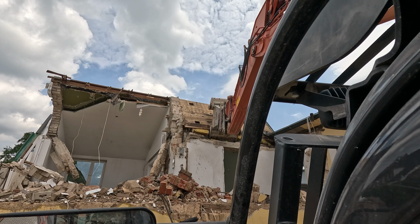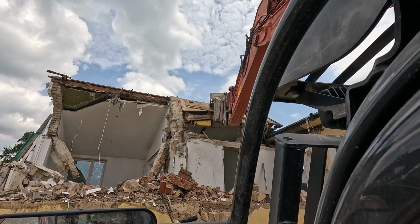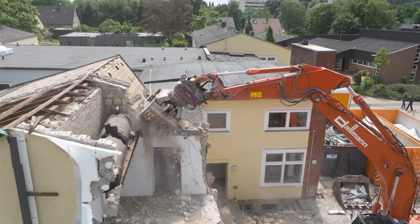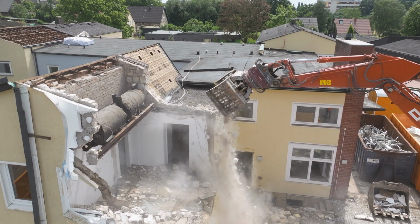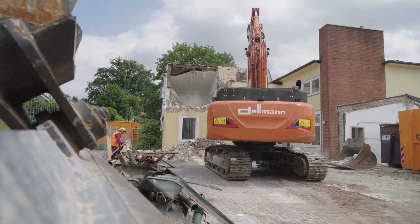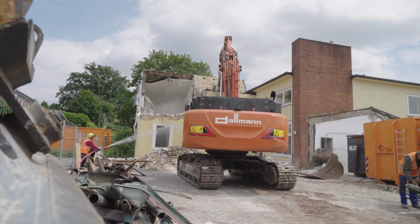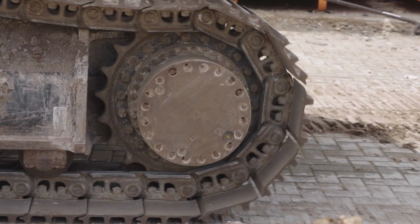The driver has a great view of the boom from the tilting cab. Any demolition work is usually done in a controlled way, starting with the roof structure. This machine is equipped with a 12-metre high boom. With an empty weight of 40 tons, operating the tracked excavator is a job for Dallmann's heavy transport division. They actually have 2 of these ZX350s in their fleet.